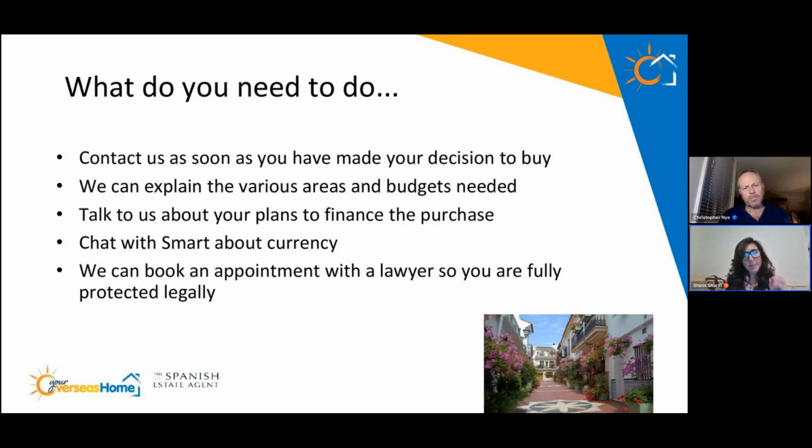Obviously, we really recommend you speak to Smart Currency, because they can really save you thousands in terms of currency. 9 times out of 10, my clients will use them for their currency transactions, and they've always said to me, oh, this is the sofa we bought with the savings we made, or there's thousands to be saved because of their great rates that they offer our clients, specifically our clients.